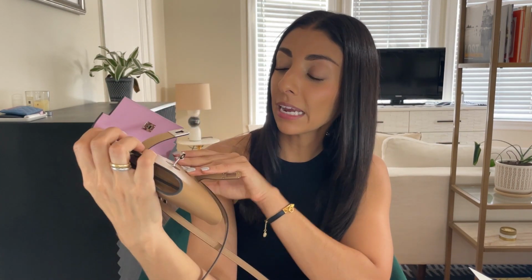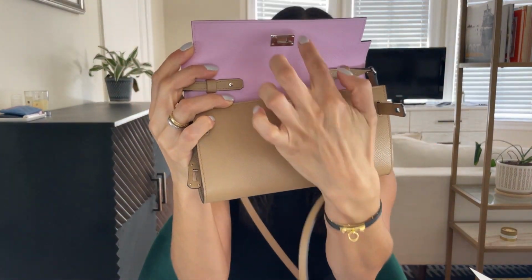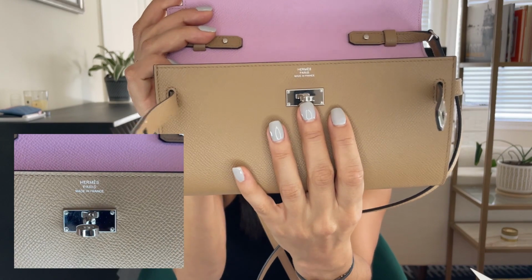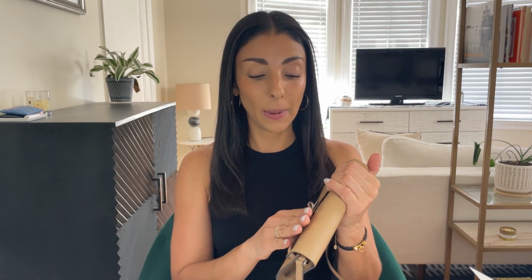And if you're wondering where the stamp is on this bag, it's on the inside, underneath the flap, but it's above the Kelly turn lock. So you can see here, you've got a nice little Hermes stamp there. So that's really it in terms of specifications of the bag.